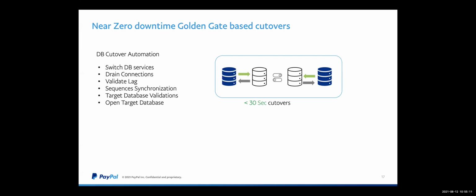Okay, thanks, Pramod. There is a question: what is the downtime with this automation? There are two automations we mentioned. One is Golden Gate based cutover, which is cutting over across the clusters. The downtime here depends on several factors, like the number of connections on your system, how fast you are killing the connections, and then validation.